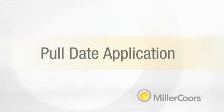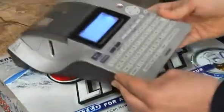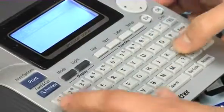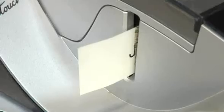When repacking product, you need to add the proper pull date to the secondary and sometimes tertiary packaging. The format of the code date on the secondary and tertiary packaging must match the primary packaging. The tracking code is not necessary and does not need to be added.